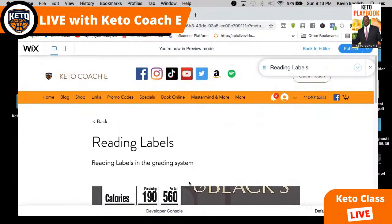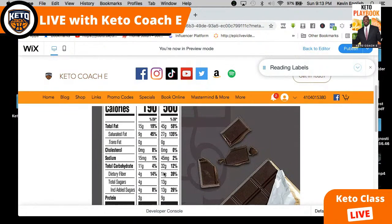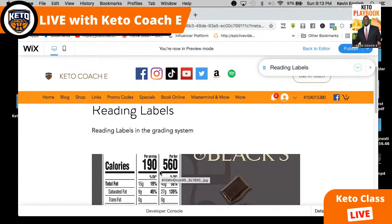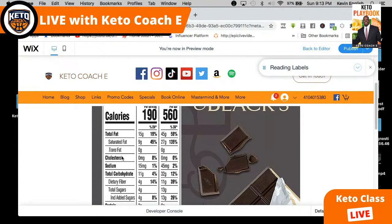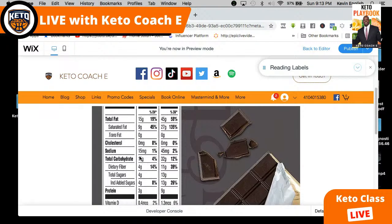So you should be looking for something that's 85% or higher. That's the first thing. Maybe 75, 80, 85, somewhere around in that realm. But you shouldn't be eating like 55% dark chocolate because it's going to be way too sugary. So here is a company's dark chocolate.